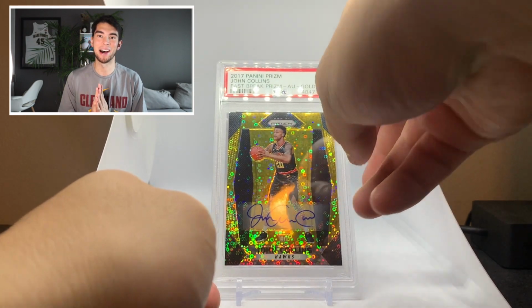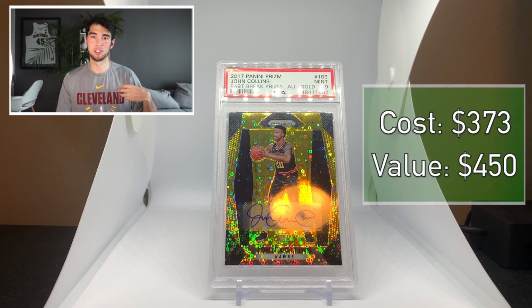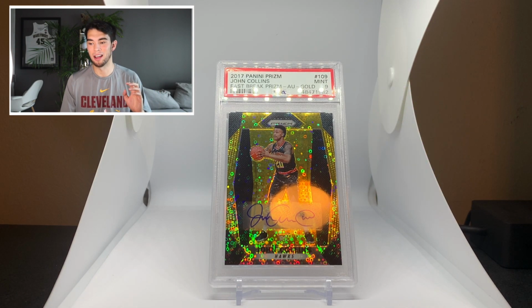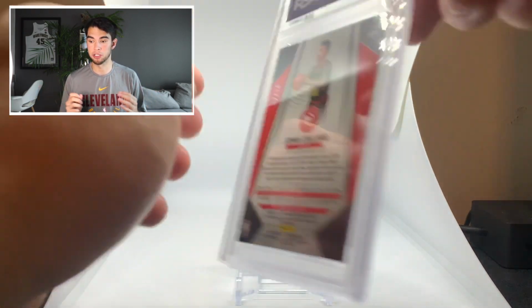Boom, there we go. Starting to bring the heat out. You guys know I had to have my guy John Collins in there. There's actually a ton of John Collins in here because when I first started buying heavy, he was the first guy on my list just for personal sentiment. Prism Gold Auto out of 10. Big card. I think this was my biggest purchase ever, my biggest ever raw purchase.